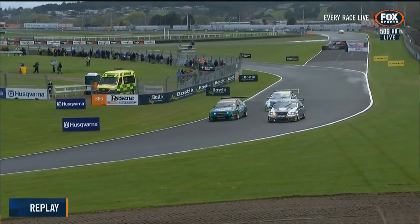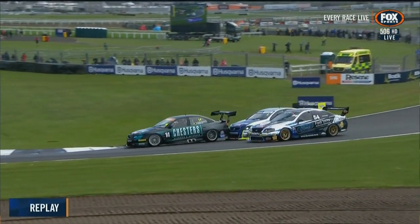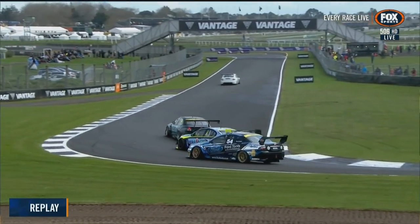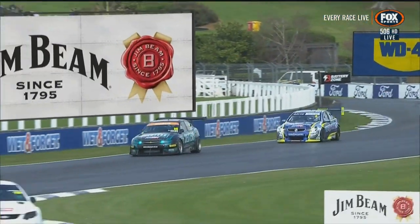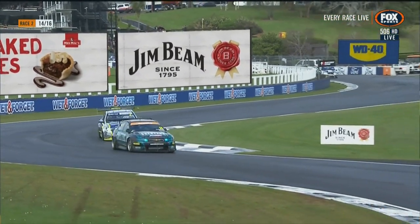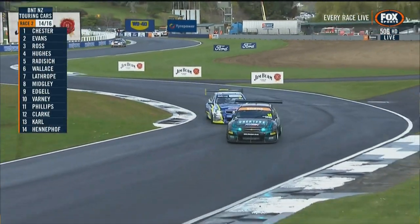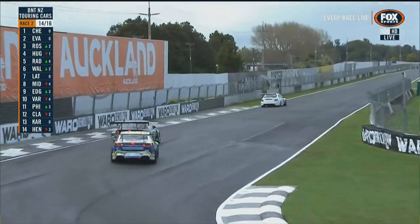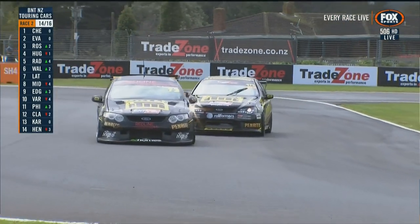So here at Pukekohe Park Raceway, here's the replay. Chester here with the lights flashing violently to let the 54 know that he's coming. Evans going, I'm going to bomb it in here because I don't want to get stuck behind the 54 and lose any time. And while he's done that, he's made light contact with the back of Chester. No issues though, both are able to race on.